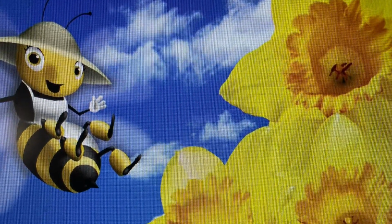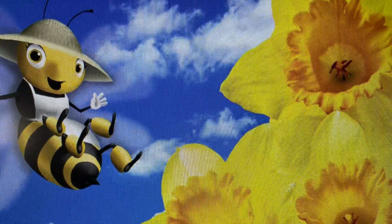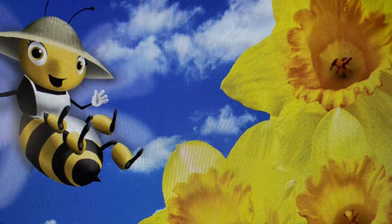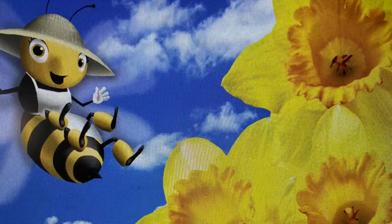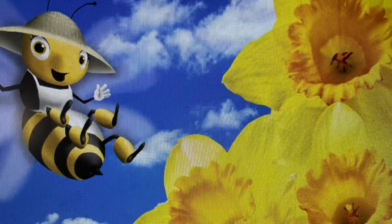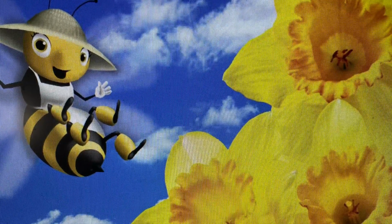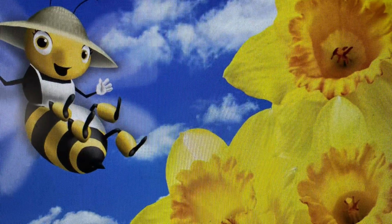Here's the flower I was telling you about. Do you see this ring of bright yellow parts around the flower? Those are called petals. The petals look like brightly colored leaves. The petals are the parts of the flower that grab my attention when I am buzzing around. Once I see a pretty flower, my favorite thing to do is crawl inside the petals into the center of the flower.